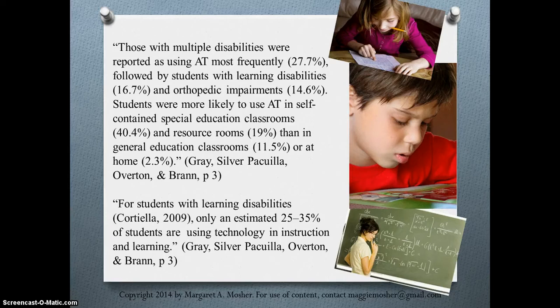That was 40% of their assistive technology use, which was used in a special education classroom. Only 19% in the resource room, 11.5% in the general ed room, and 2.3% in the home. We need that to change. We need the number one place for them to be using assistive technology to be the general education classroom and their home, because that's where they're going to be using it independently to really access the general education curriculum.